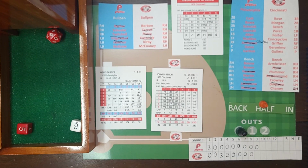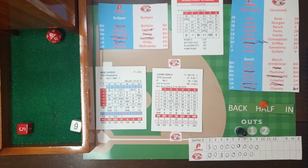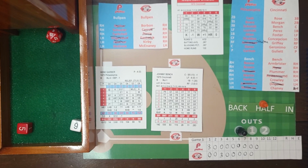He walks it off. He hit a 3-run homer in the third, and now he hits a 3-run walk-off homer against Gene Garber to give the Reds a 6-3 victory in the bottom of the ninth. Talk about ninth inning magic. He gets it done against Gene Garber, the first batter Gene Garber faces, and he's going to give up the 3-run jack.